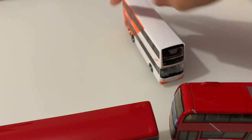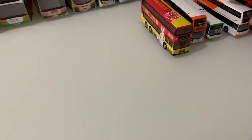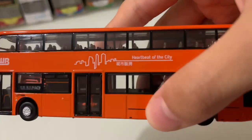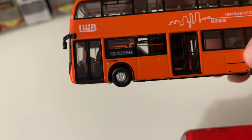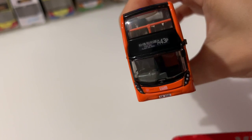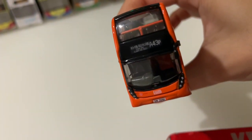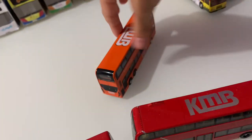Now the airport bus here. I really like this. A41P airport. It's an Airbus Long Win bus. And now an LWB Heartbeat of the City. I like this bus a lot. It's Heartbeat of the City. A43P. It goes to... I can't really read, sorry. This is what it looks like. Let's put it back here.